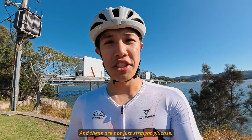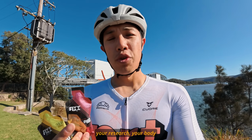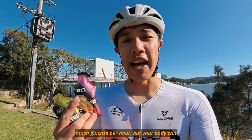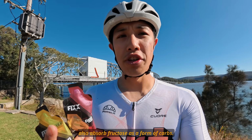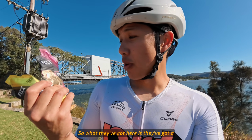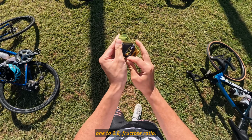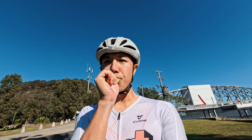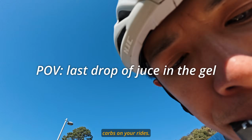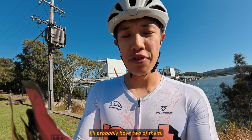And these are not just straight glucose. If some of you guys know and you've done your research, your body can only absorb so much glucose per hour, but your body can also absorb fructose as a form of carbs. So what they've got here is a 1 to 0.8 fructose ratio. So that is formulated so you can have maximum absorption of carbs on your rides. So that's what I'm going to do for this ride. I'm probably not going to eat all of them. I'll probably have 2 of them.